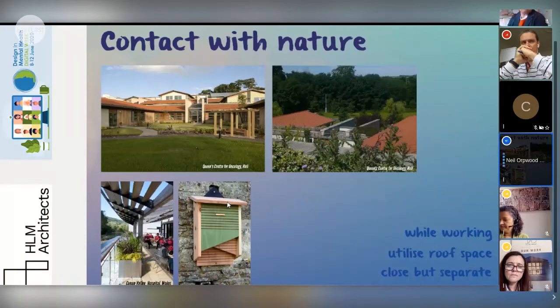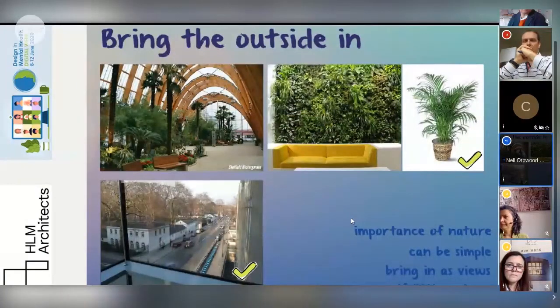So to be able to develop areas like the roof spaces to create staff relaxation areas slightly out of the way, but not too far, so that it's not a half-hour trip for them in their 15-minute tea break, if they get a break at all, and create something that is out of the way but close, but also connected to nature. And of course, if it's not possible, if it's deep plan spaces, there are levels that you can do. It doesn't matter really how small the element is that you look at, they can all have an impact.